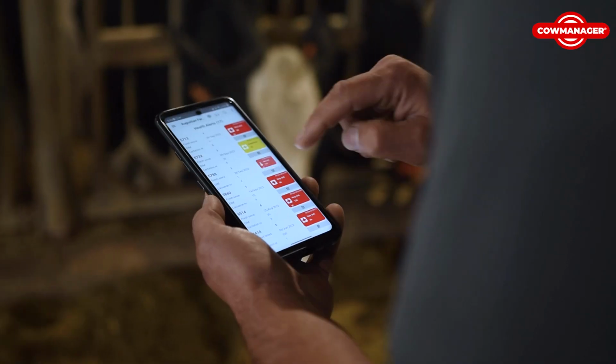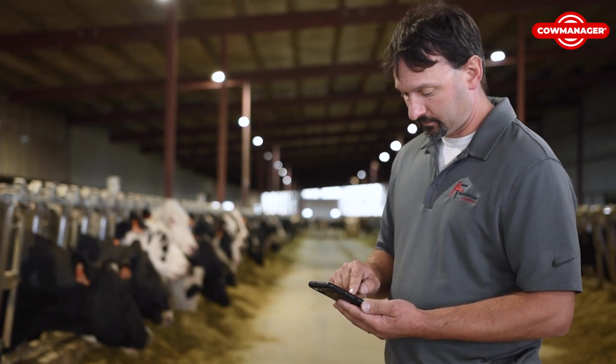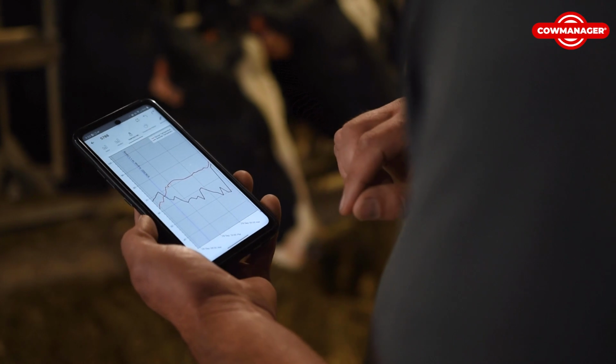Our routine has changed. We used to lock up our fresh pen every morning and go through almost every cow manually and look at her temper, watch what she was eating. Now with the system, they still get locked, but it's a lot shorter time. We're able to look on CowManager in the morning and find the 2, 3, 4, 5 cows that need attention.